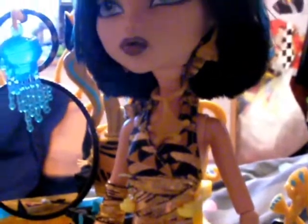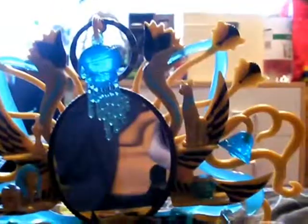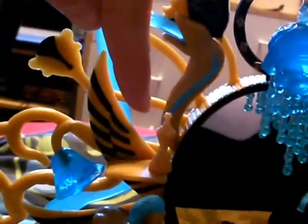So we've set up everything on the shelves, including the stuff that the mall outfit came with. So we have the little green pot with the gold lid and her hourglass shaped perfume, which is shifted over slightly. So everything else is on there, and then we have the bag that she came with down here.